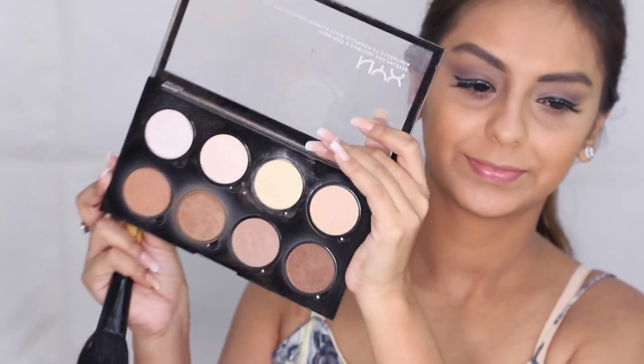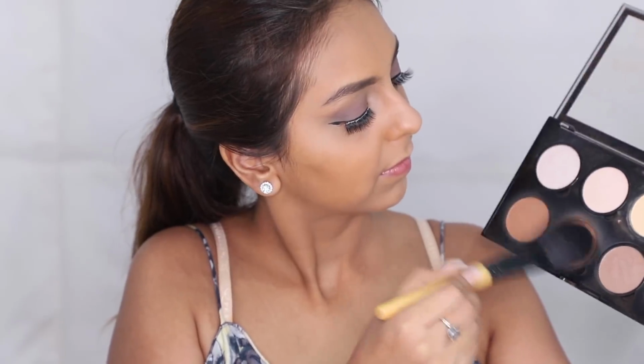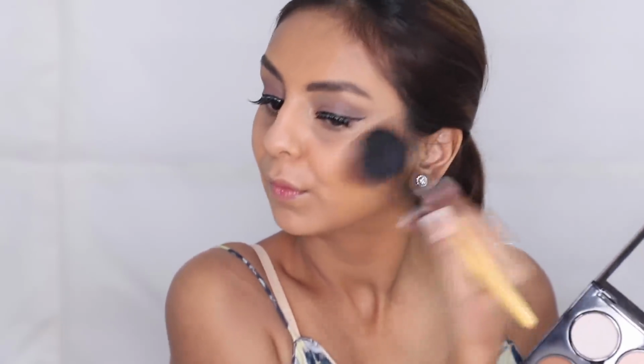For now, let's go over to the face makeup before we come in to do the finishing touches back to the eyes. To begin my face makeup, I've chosen the NYX Highlight and Contour palette to go over and contour/bronze up my face a little bit.